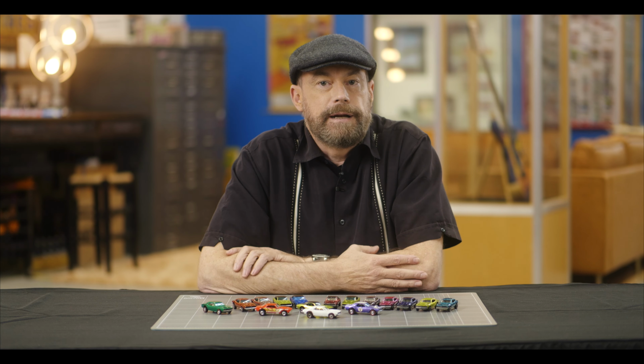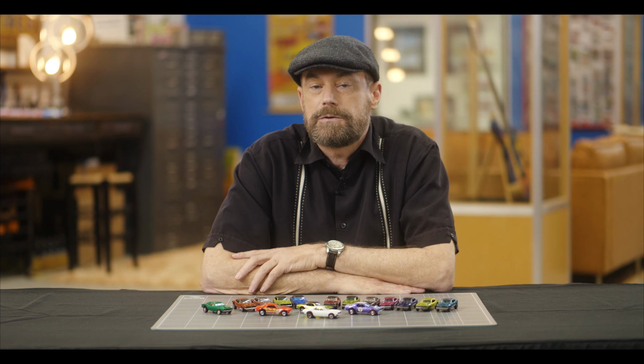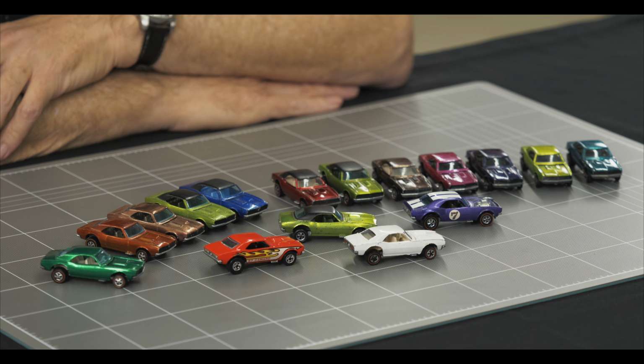There were other cars painted in white enamel during this period, like the Barracuda, but the Camaro is the most well-known. Only one of these has been found in an original blister pack. A nice loose one might cost you as much as $6,000.